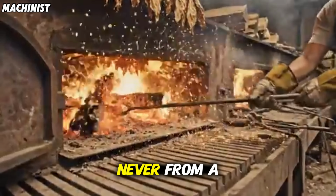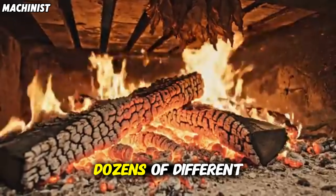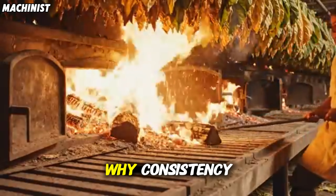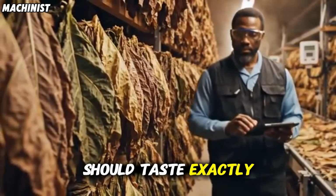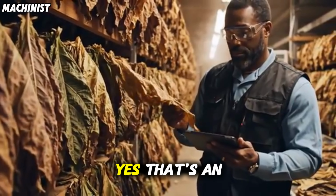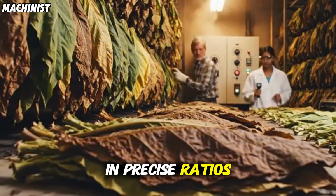Cigarette tobacco is never from a single source. Manufacturers blend tobacco from dozens of different farms, sometimes from different countries. Why? Consistency. A Marlboro in Tokyo should taste exactly like a Marlboro in New York. To achieve this, tobacco blenders, yes, that's an actual job title, mix tobacco varieties in precise ratios.